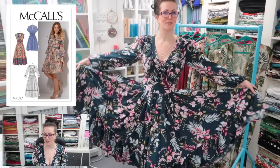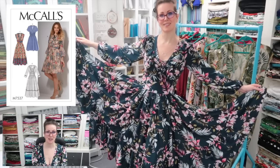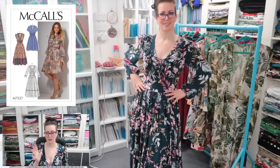I've got 8 fails and 4 favorites, so yeah, I'm gonna have to whittle that down a little bit. But yeah, I am so pleased with this dress. I love how it's come out. The skirt on this is epic. It is epically giant and I love it.